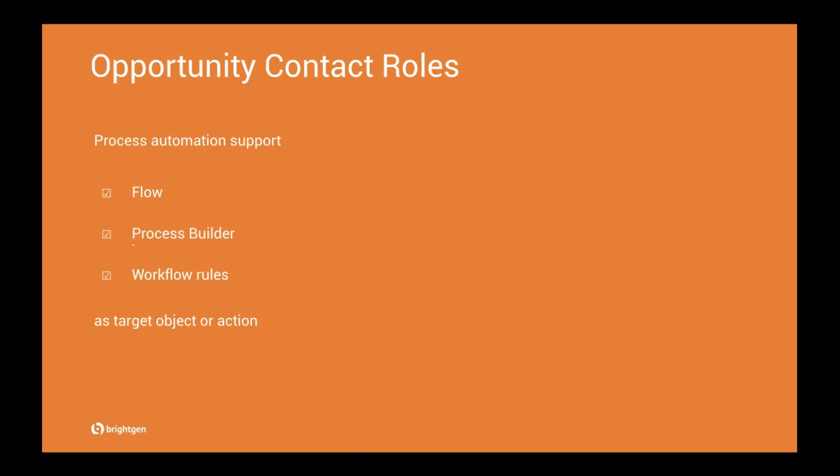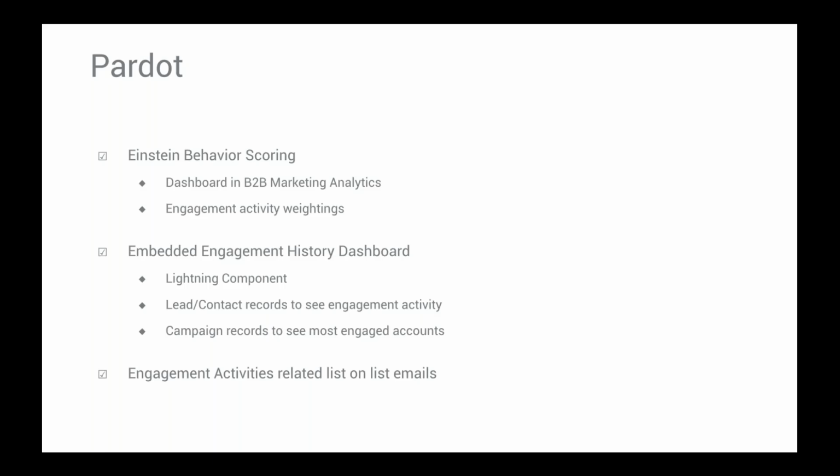Opportunity contact roles now have process automation support, so you can use them in flows, process builders, workflow rules, and you can use them as the target object that actually triggers the automation, or you can use them as something to take action on as part of that automation. So nearer to a first-class citizen again.